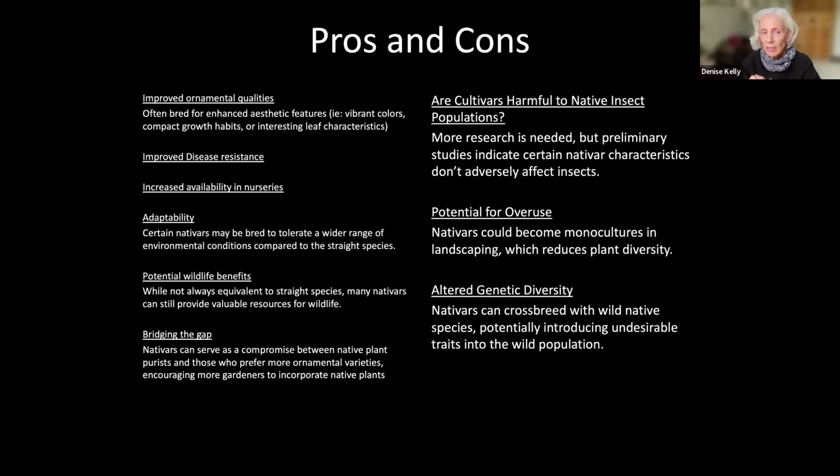I think in other states, they're more bred for a specific trait, like smaller size is a huge thing. And they also come with maybe attractive new names that people can relate to better. So I think it is a bridge, and I think that's a good thing.